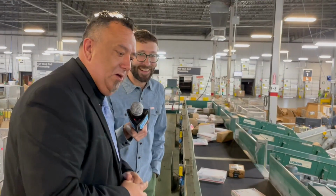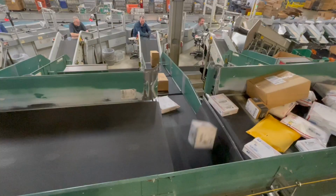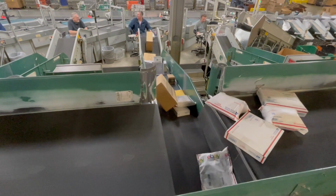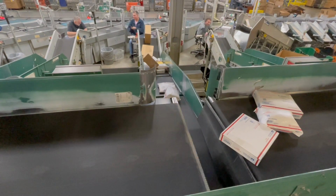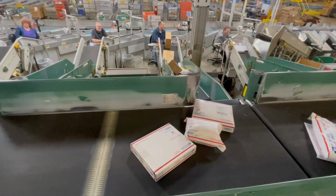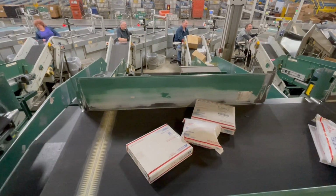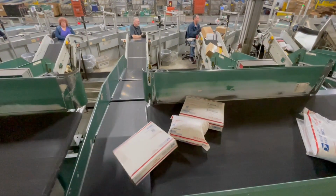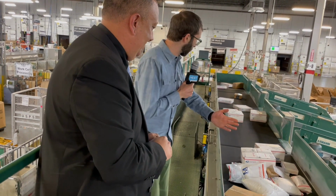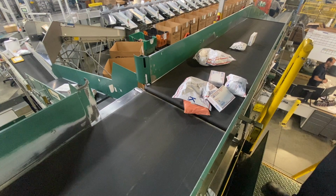The mail's getting loaded onto this belt. The mail goes to these lanes for the employees to what's called face it, so they turn it address side up. This system here keeps every lane full, so it automatically senses when a lane's empty, and it fills it back up with mail. It can go forward, it can go reverse. Well, this is nuts because this conveyor belt shrinks and grows to sort of let things through this trap door.